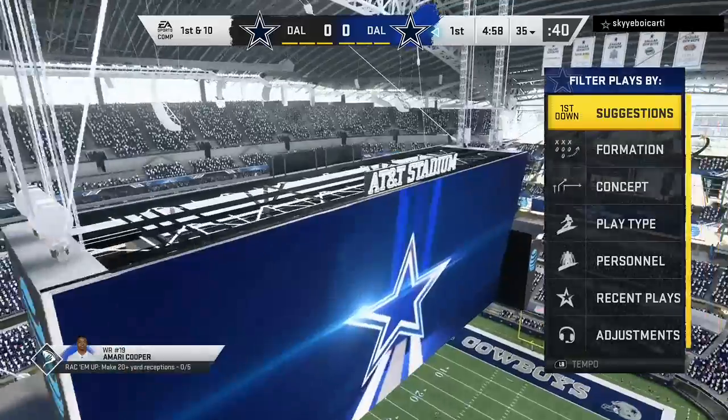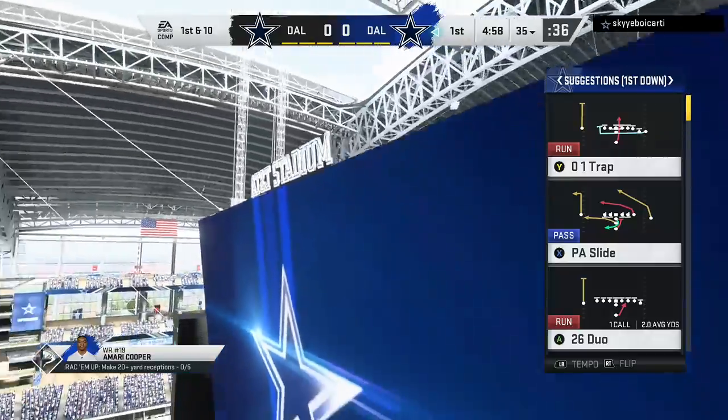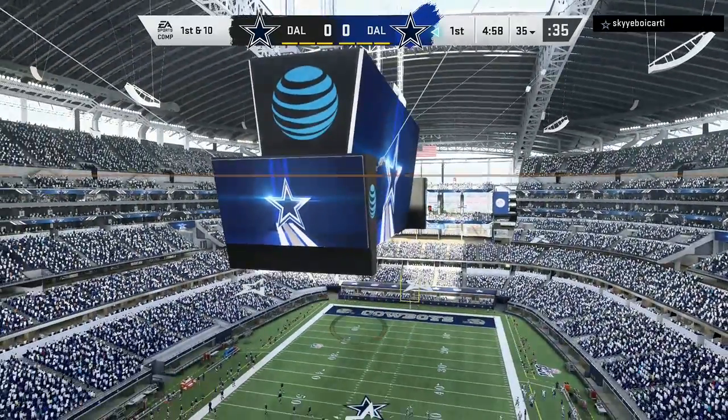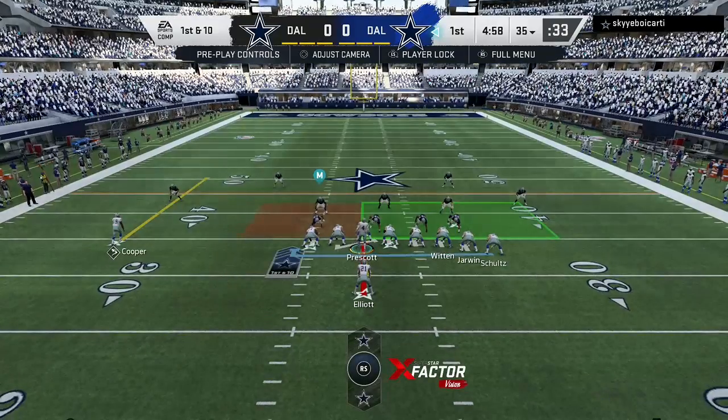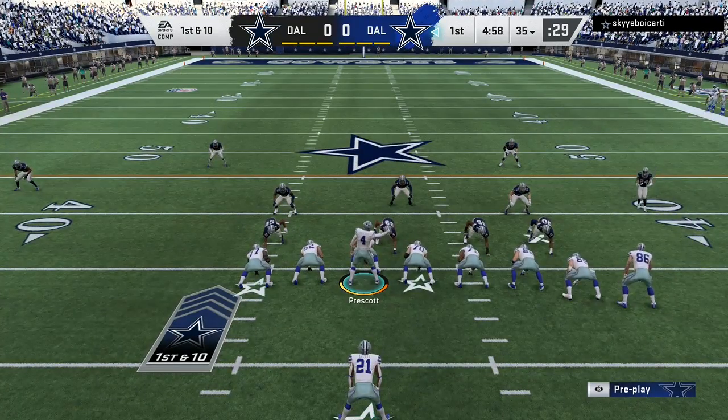Let's go, baby. Let's go. First and 10 at their own 35-yard line. Ball up to the 35 now as they come up on 1st and 10. It's our time. It's our time.